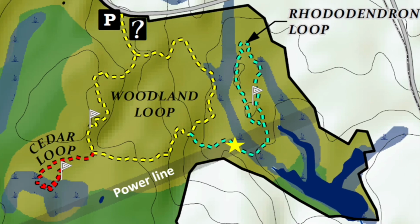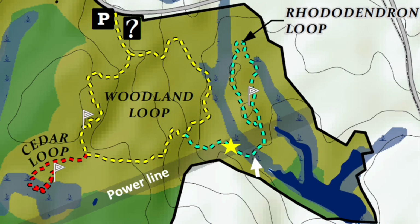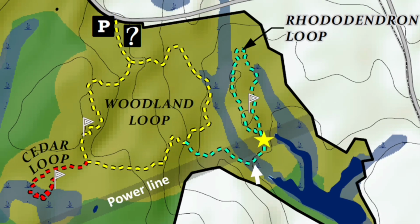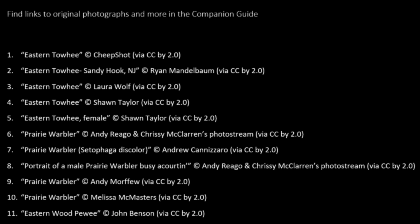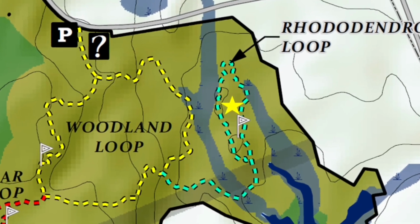Before we get to the actual loop portion of the Rhododendron Loop Trail, we'll be taking a bridge to cross Millstone Brook and passing through the power line corridor again, so you'll have even more chances to listen for these beautiful birds. Okay everyone, keep your ears peeled.